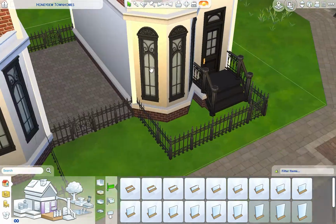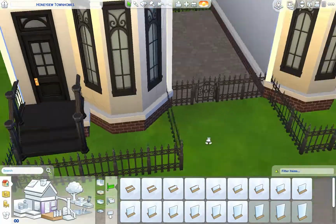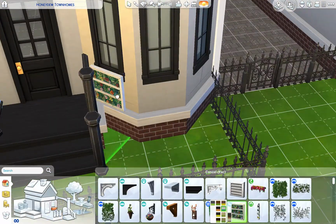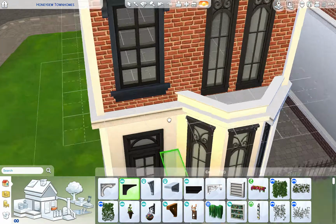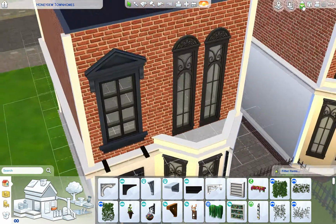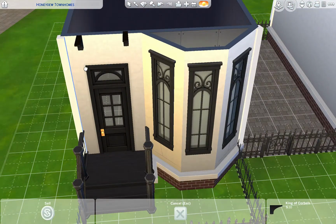Here you can see I was being a dumb butt for a minute. I was trying to do a little bit of an accent feature beneath these windows, but I drew a half wall thinking that I could just change the color of the half wall, and yeah, you can, but the issue is that it actually then deletes the wall that the windows are on.